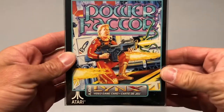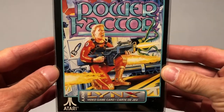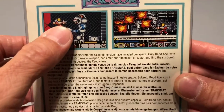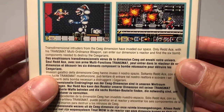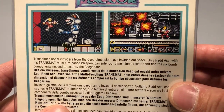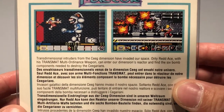All right, so as you saw in the thumbnail, this week's choice is Power Factor for the Atari Lynx. Like I said, this is an underrated handheld. I really do enjoy playing the Atari Lynx. And this is a platformer where you play a character named Red Ace, and there are these alien-type robots, and they are called the Sigarians, and you have to basically traverse your way through these areas to find 6 bomb components so that you can set off the bomb and destroy the Sigarians.